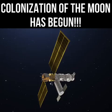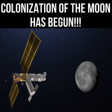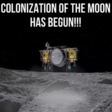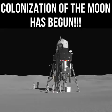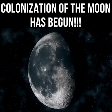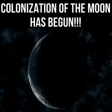Speaking of outpost, there has to be a way to get the astronauts down from the Gateway to the lunar surface. That brings us to the last part of the Artemis program, the Human Landing System. This system features an integrated lander vehicle that has the ability to go back and forth from the Moon's orbit and land humans on the Moon.